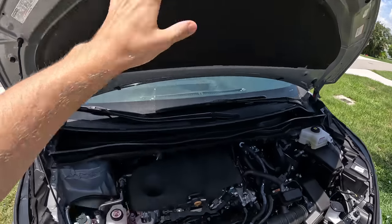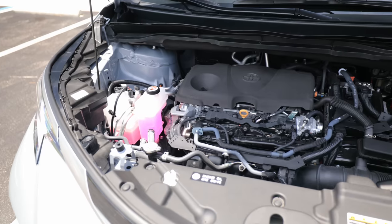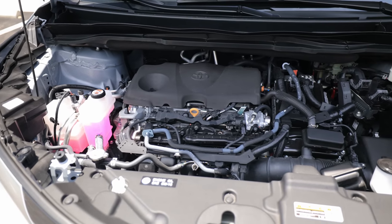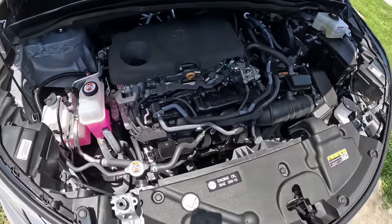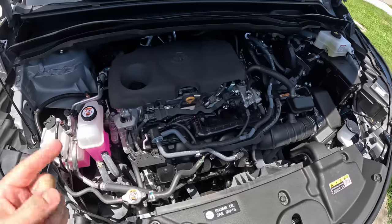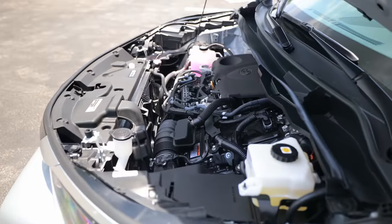Underneath this lightweight aluminum hood, we have a 2.5 liter four cylinder naturally aspirated engine connected to two electric motors up front. We have a nickel metal hydride battery under the second row of seats, and that gives us 245 horsepower and 36 miles per gallon. Now you can get this in all wheel drive with an additional electric motor in the back, but let's get back to that road trip so I can tell you more about this van as well as our actual fuel economy with the family loaded up.